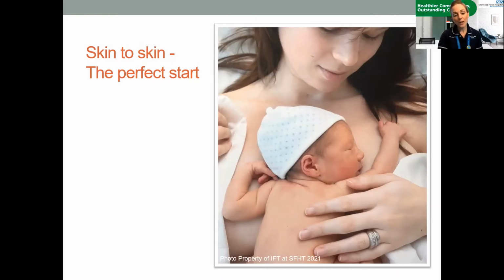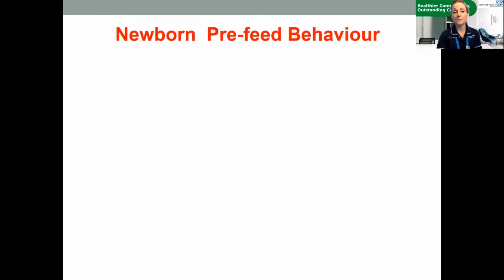It also can start to trigger newborn feeding behaviour, which is where we're going to talk a little bit more about it. That's why we encourage skin to skin really for getting any feeding off to a good start, whether you're breastfeeding or not breastfeeding. It's really important. So let's have a little look at what it does and how this is important for you.